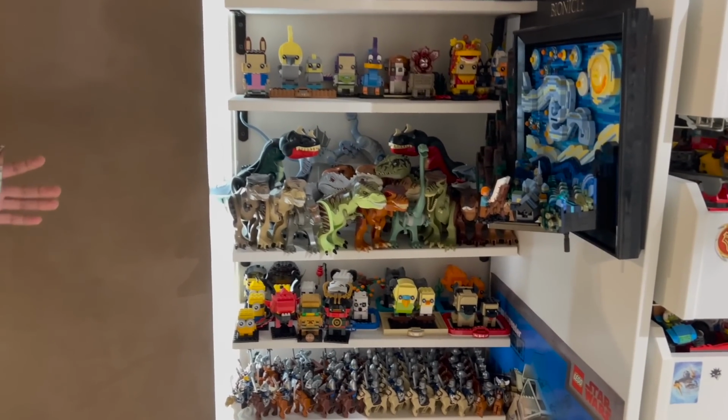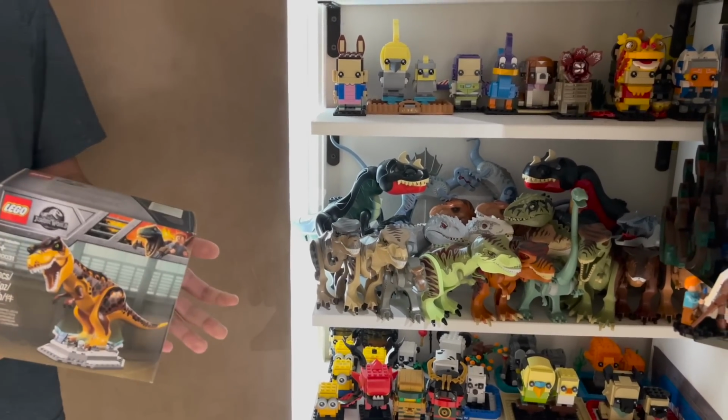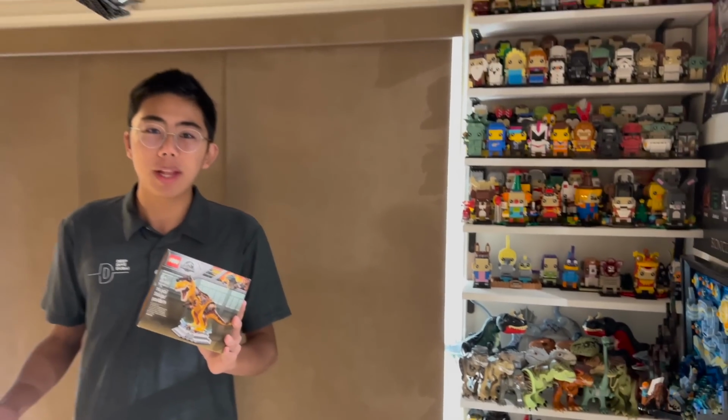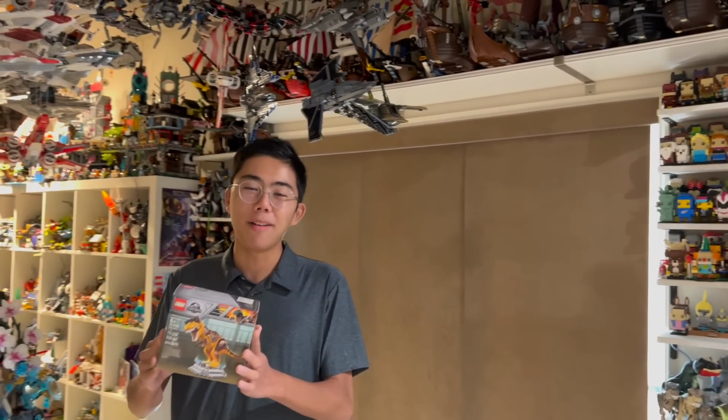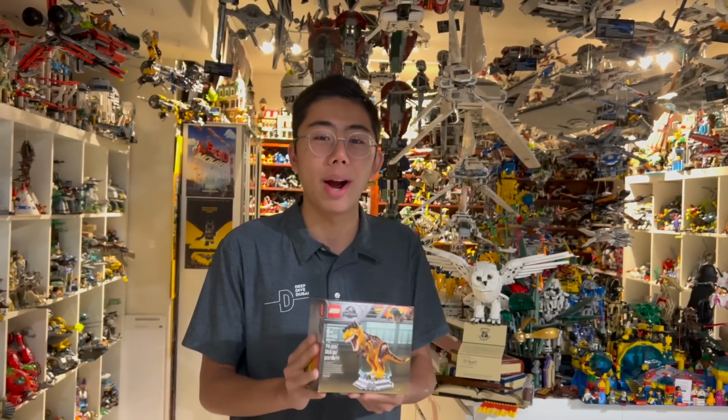Probably am going to have to come up with some sort of special display for this, given how special it is. It will probably be one of the few sets that I actually do display with the box itself. I don't normally keep a lot of LEGO boxes, but this one obviously is something I will be keeping, opening very carefully, and will be going towards my future LEGO museum because it easily is one of the rarest LEGO items ever.